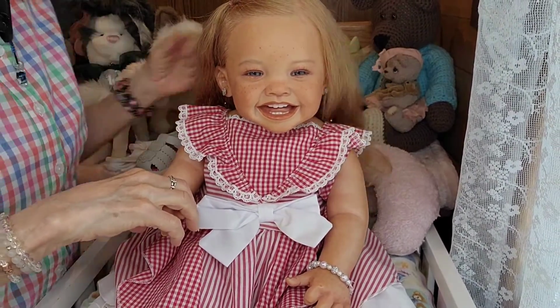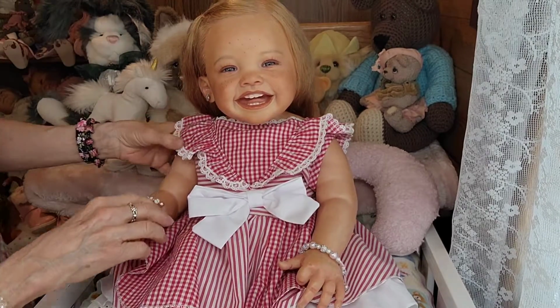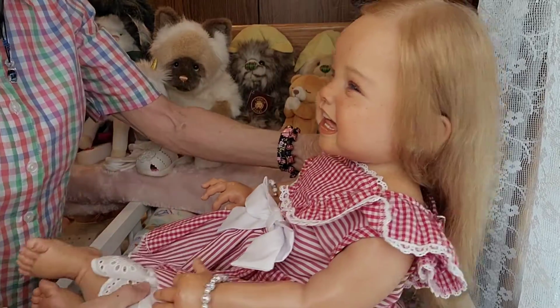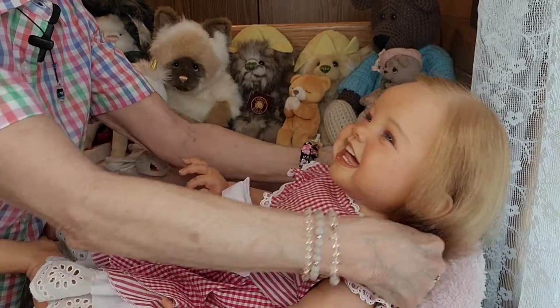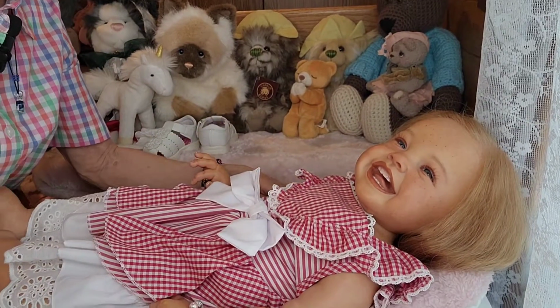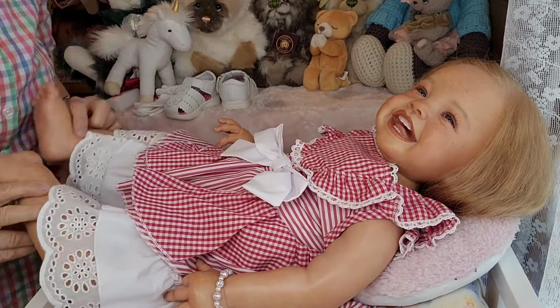I didn't expect to have to do that, but sometimes you got to do what you got to do. All right, let's see. Next, I'm going to lay her down and put her shoes on, and then I will do her hair and her earrings last but not least. So yeah, we'll turn her around and readjust the camera so that you can see her little feet.